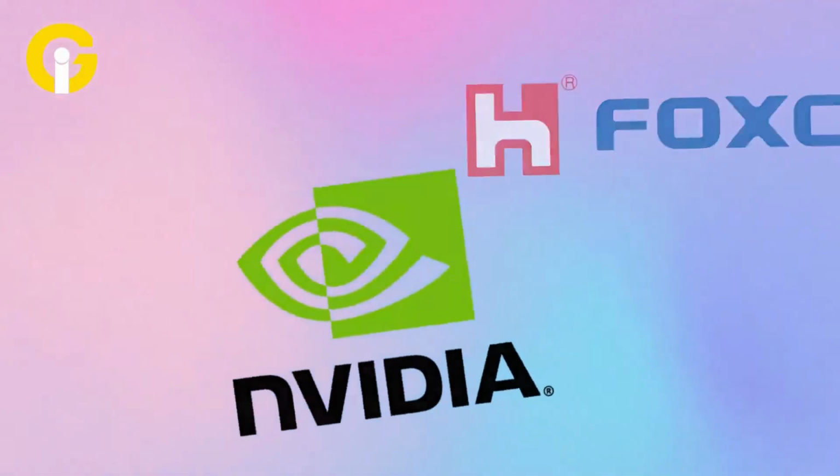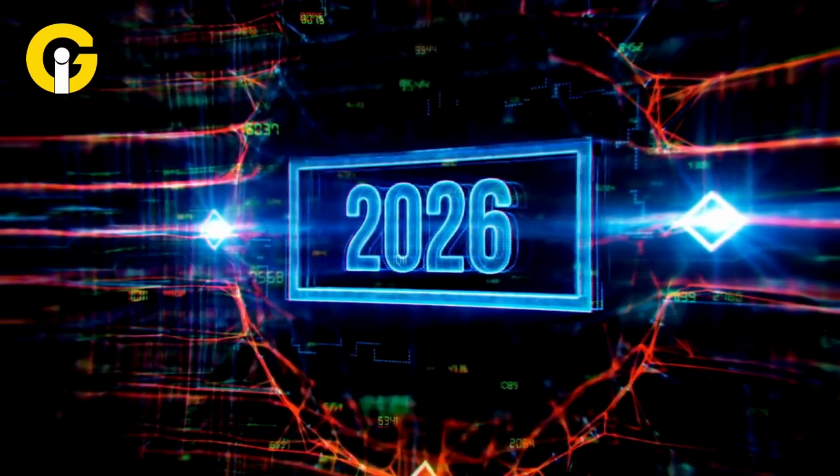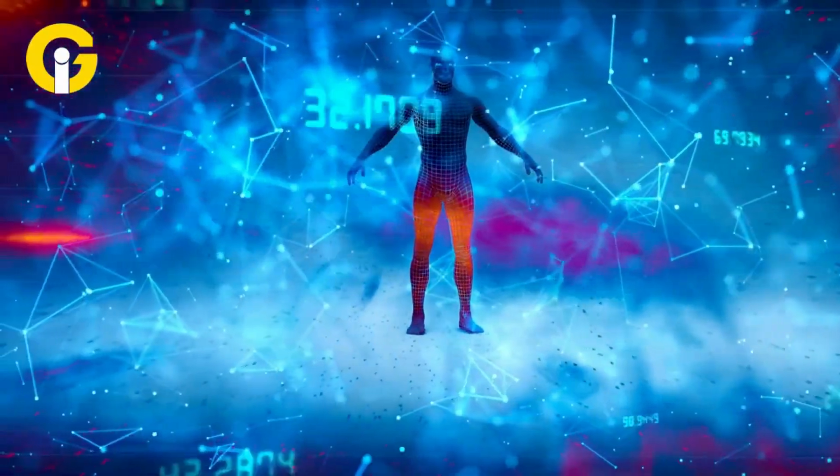Foxconn and NVIDIA are teaming up to unleash humanoid robots by 2026, and they're about to revolutionize AI manufacturing. Is this the future of tech?